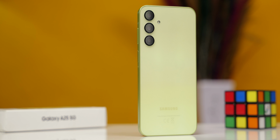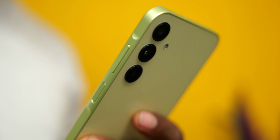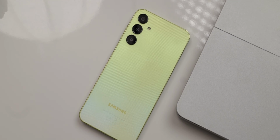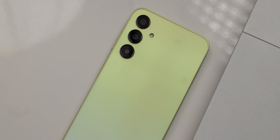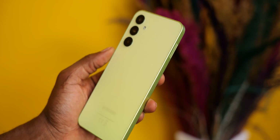The rear, I believe, is plastic built, but the material is nicer to the touch than what we had on the A24. I'd say it's somewhere between matte and glass, so it doesn't really attract smudges much. There's a nice pattern underneath the back panel, more like tiny checkered patterns. It looks cool. This color Samsung calls yellow. It looks more on the lemon side of yellow if you ask me. Yellow is what's behind me. But there are a few other interesting colors for the A25 should you want something else.